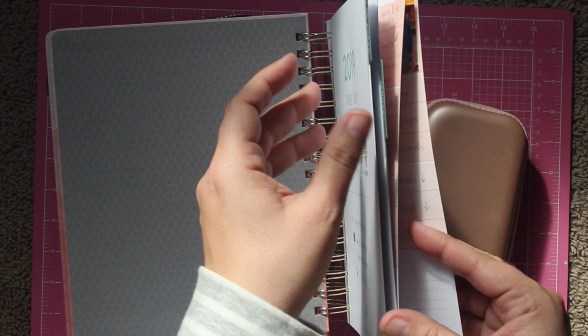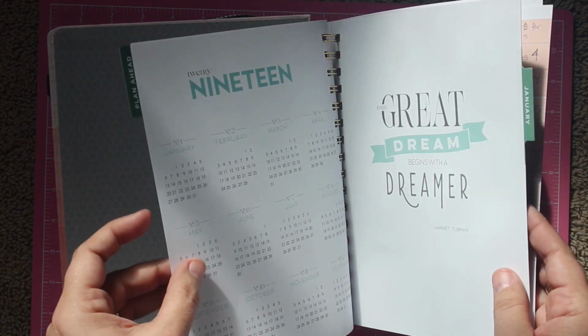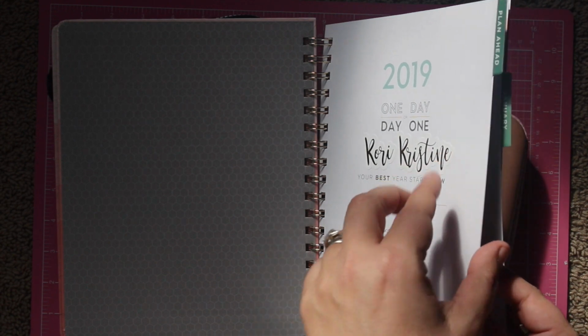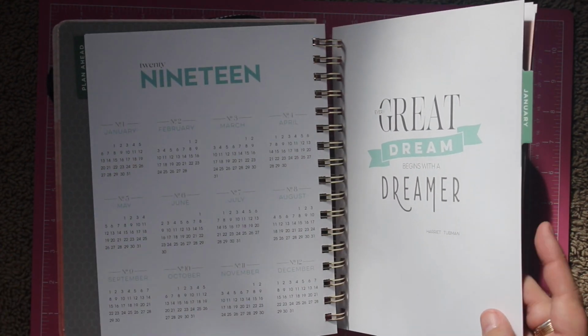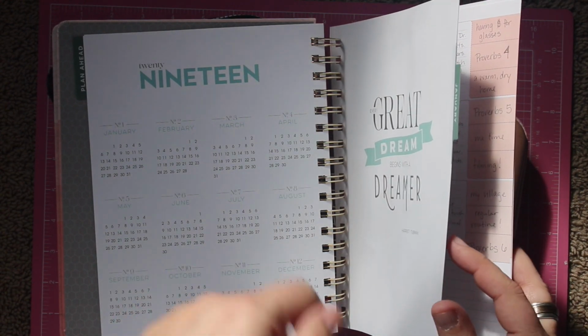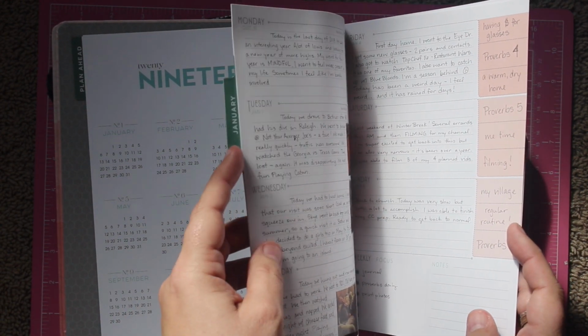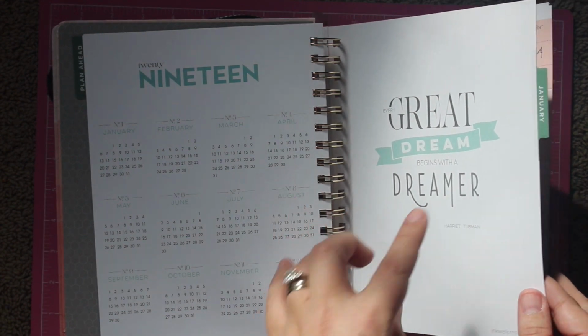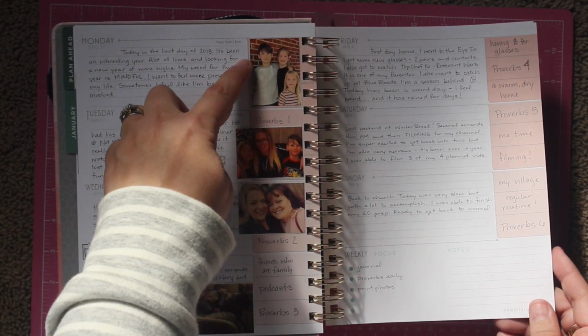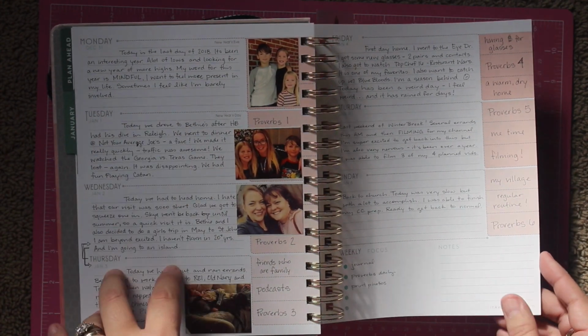What I've done with this is I glue together the pages that I don't need. The goal planning pages I didn't need in my journal because I did them in my planner. I use a Tombow roller and glue the monthly pages together. I do the tabs for each month, but then that's it. So I can add photos in my journal.